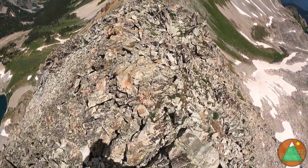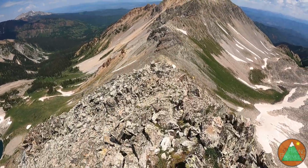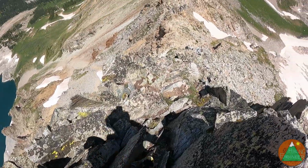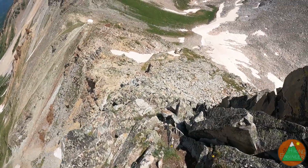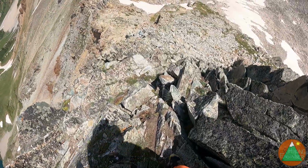It's just pointy. If it weren't pointy, it'd be really easy. Yeah, headed down. Fairly steep section, but still very easy to step down. Oh, get all the loose rock out of the way.